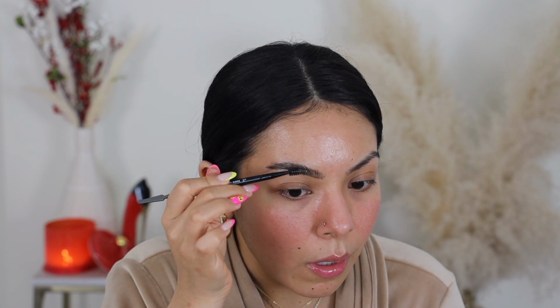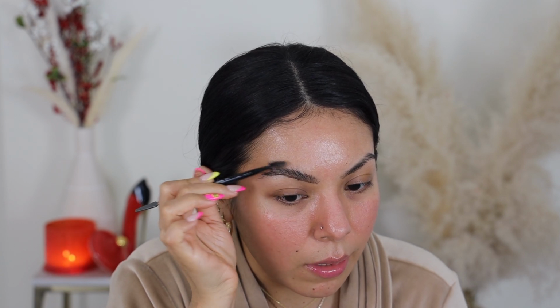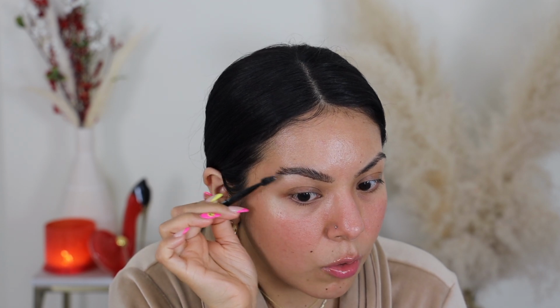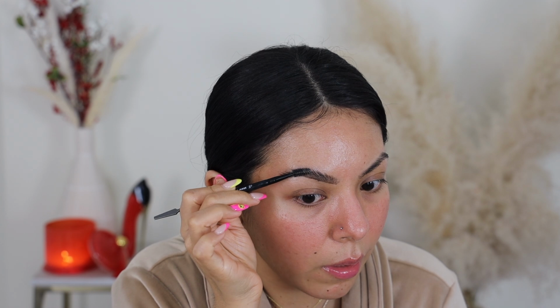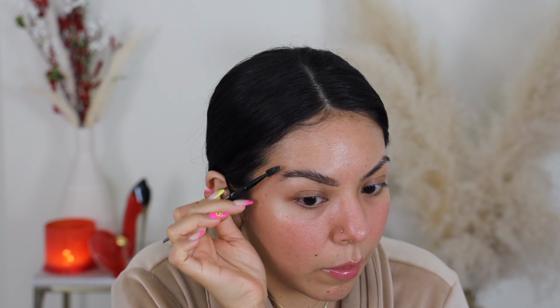I see that it just adds the perfect amount of texture to the brows. And this brow lift is so nice because it doesn't leave thick or chunky residue on the eyebrows. It just gives you just the right amount of product to really lay those brows down without making them feel crunchy or anything like that.